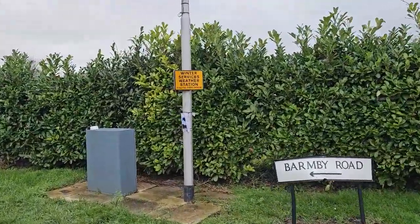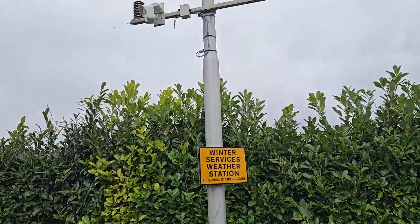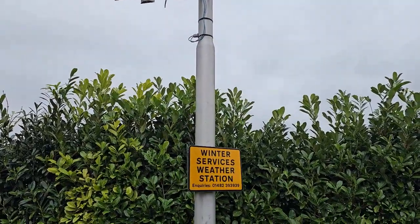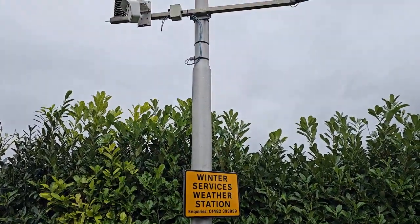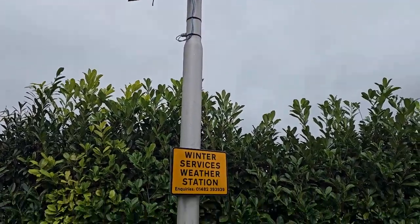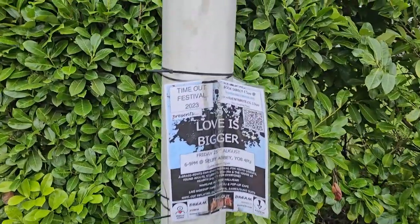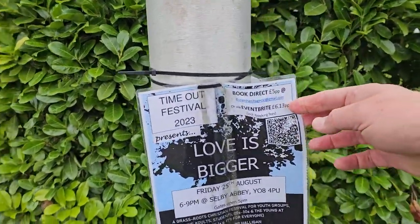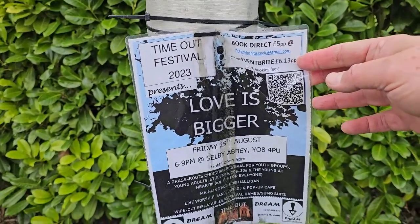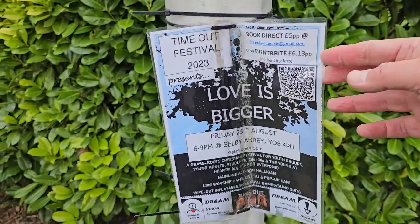Not seen one of these before. A winter services weather station, and an ad for the Love is Bigger festival at Selby Abbey on the 25th of August.